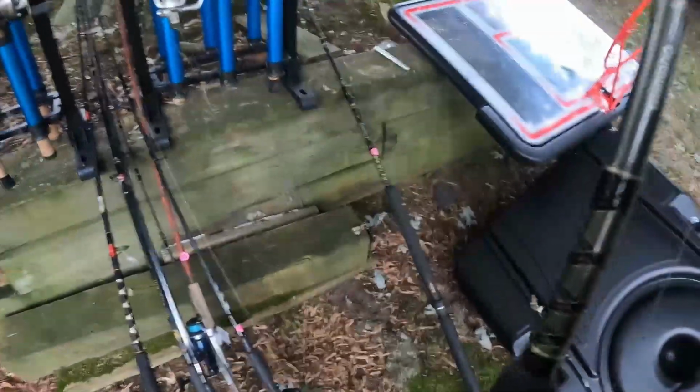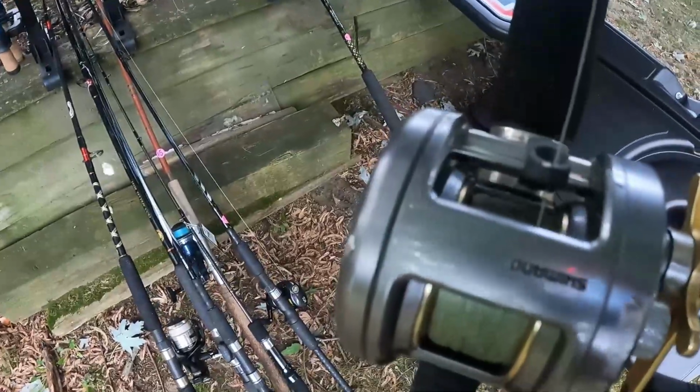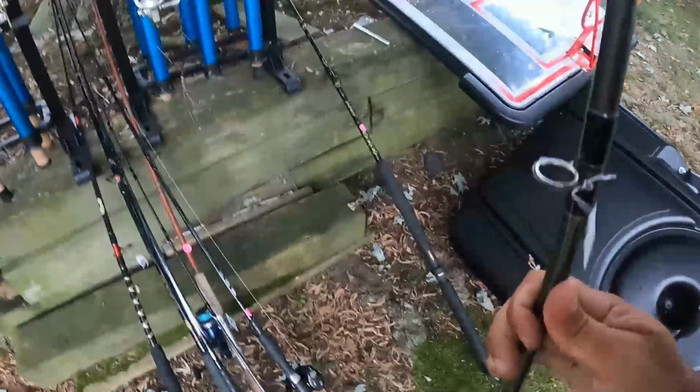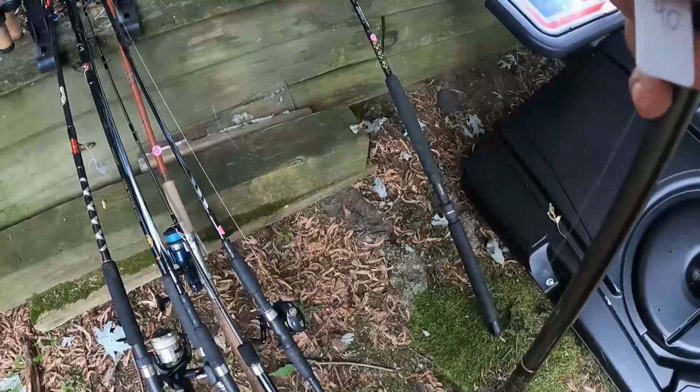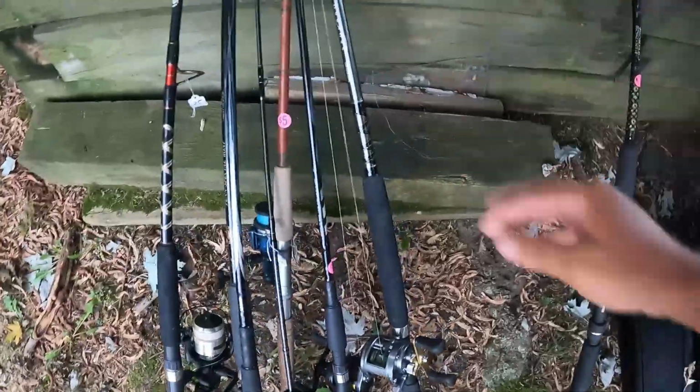This is a Shimano Sojourn rod with a Shimano Takata 300 reel. Everything, the reel works perfectly. I'm asking 40 for that. I mean, this is a nice striper or blackfish setup. Again, just stuff I don't use.